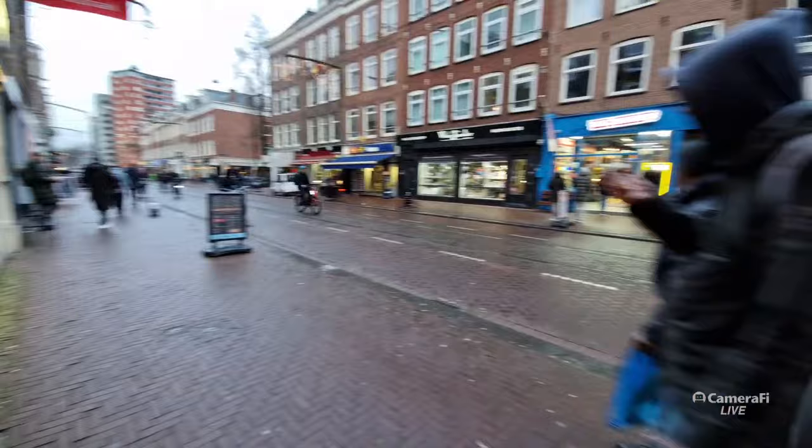Those are rental bikes, MacBike, two of them. The rental price should be around 15 euro for 24 hours, or 20 euro, I think.